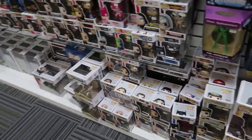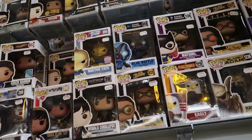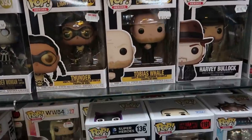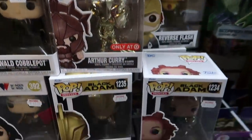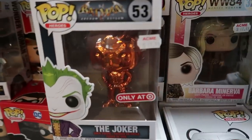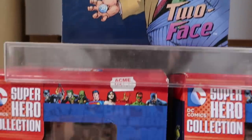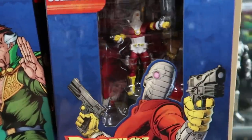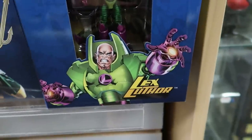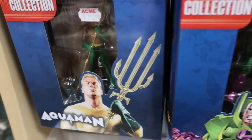And here are all the Justice League Funkos. I like how organized this is. Like, you know where to go exactly to find what you're looking for. Like, this cool Chrome Joker. This packaging is cool. I've never seen these. Lex Luthor. That's a cool figure.